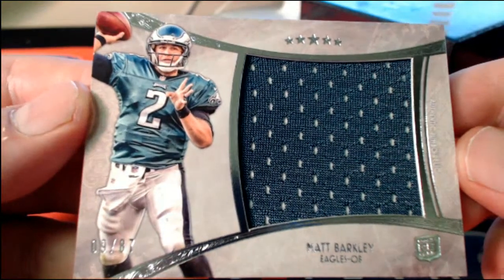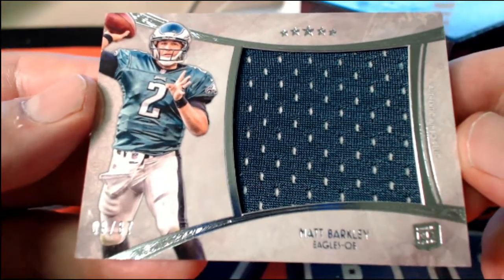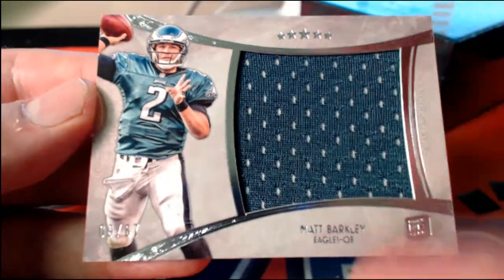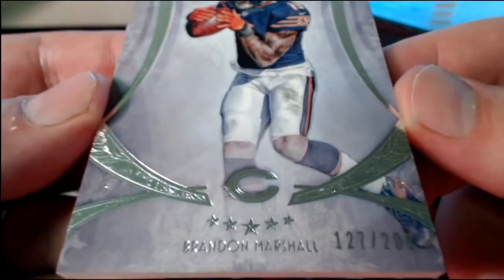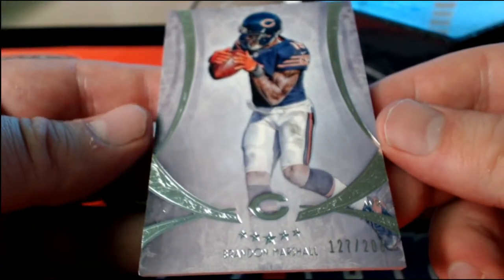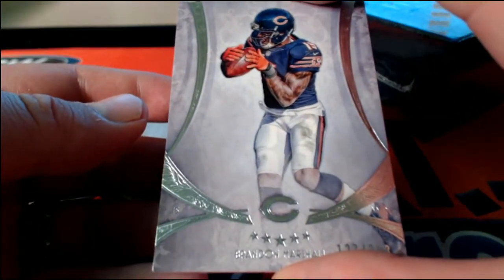Next one here is Matt Barkley. Rookie card patch, 9 of 87 right here for the Eagles. That's coming out to you. Nice patch, Matt Barkley, rookie. And then we've got a Brandon Marshall right here for the Bears, 127 of 208 right here. Chicago Bears going out to CJ. Very nice, CJ, that is you.